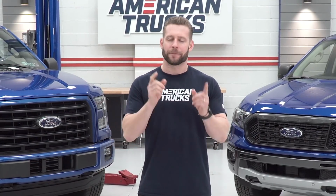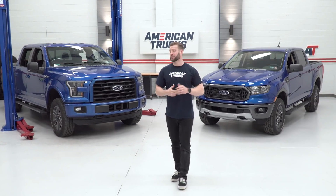But enough about all that. I know not everyone cares about these kinds of oddball figures or measurements, but I do think it's still important to point out because despite what our eyes might tell us, there are more similarities between these two trucks than we might think.